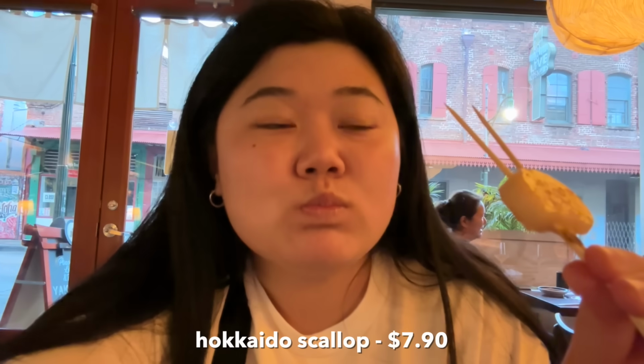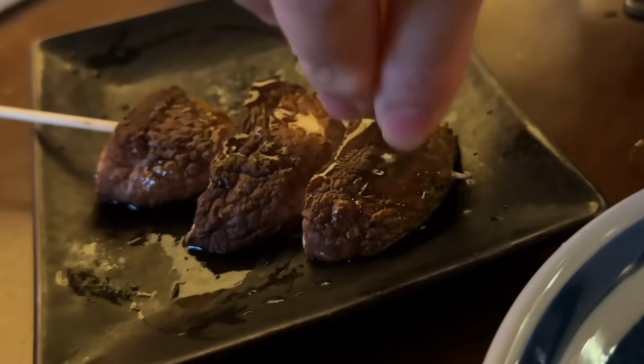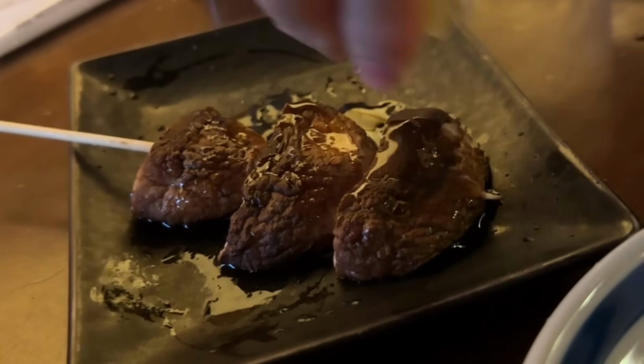The scallop was super juicy and tender. The shiitake was flavorful and the little squeeze of lemon added a little brightness. The beef tongue was tender while also having that chew that you want from beef tongue. The chicken gizzard was crunchy and the celery was surprisingly a nice touch. And of course, the A5 Miyazaki Wagyu was incredible.